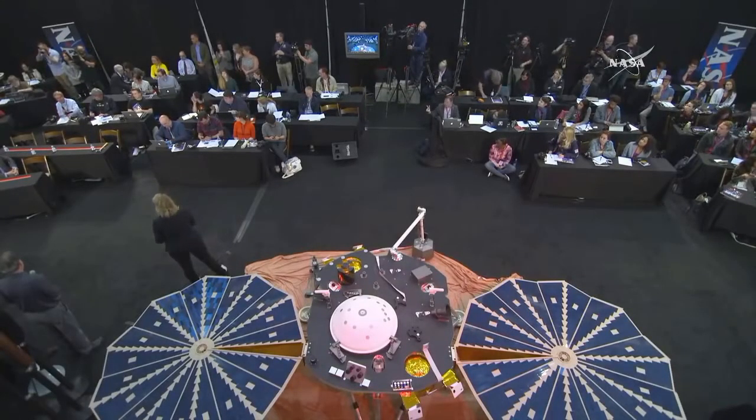My question is regarding the seismometer. Normally it's put on bedrock or something more firm. Here you're just placing it right on loose regolith, right on the surface of Mars. How confident are you to get good results?